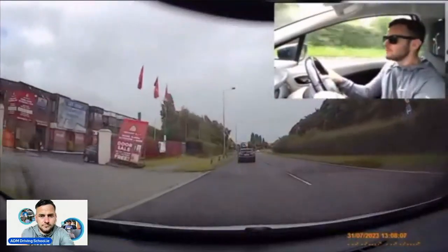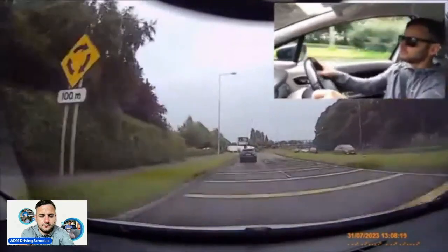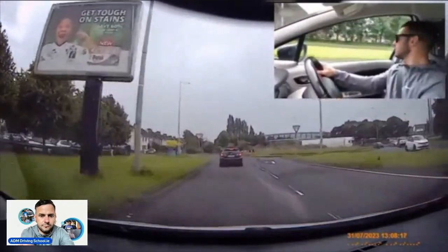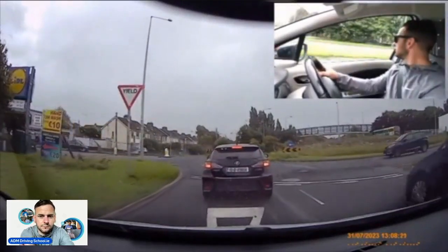Now this is the first big roundabout you're going to do. This one is always difficult. So we're going straight through, second exit. So I'm in position in the left lane. I'm going to slow at the brake. I'm doing my looks to the right, observation at the roundabout. He's slowing, so we're stopping. There we go.